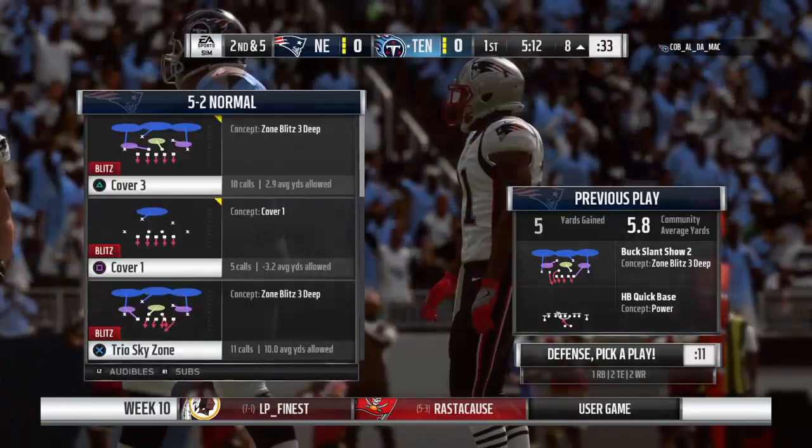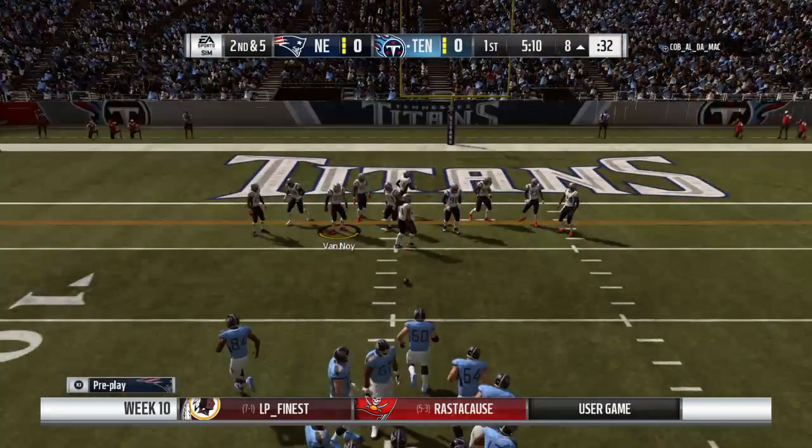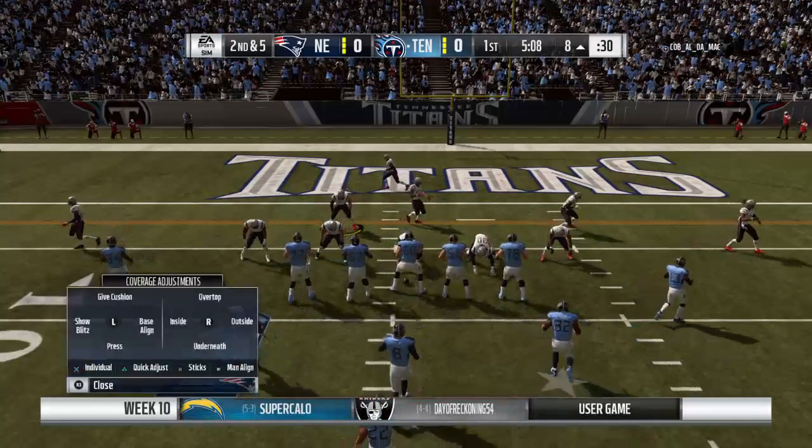The disadvantage of blitzing often alters the normal spacing and run fits and leaves creases like they were able to exploit right there.